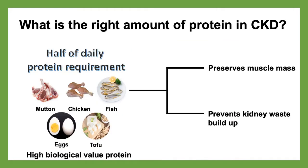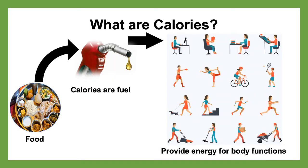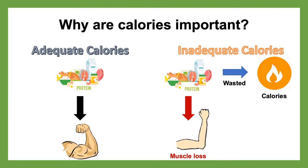Half of the protein requirement has to be fulfilled from high biological value protein so that the patient does not lose muscle and does not build up more kidney waste. What are calories? Calories act like fuel and provide the body with the energy to perform its functions. Why are calories important? They help the body to use the protein in food to build muscles and tissues.